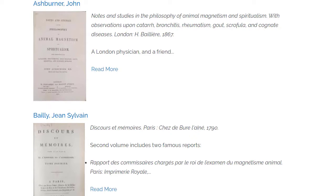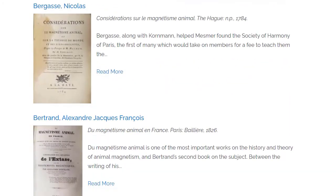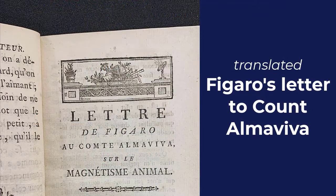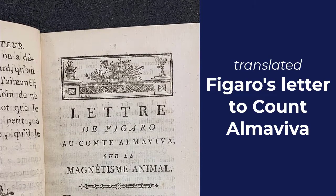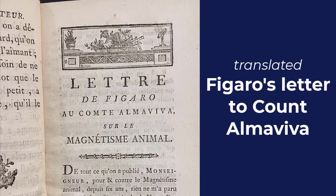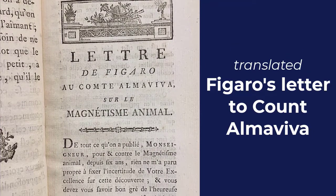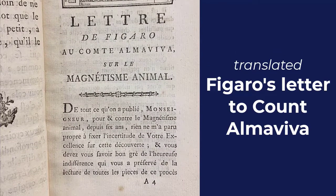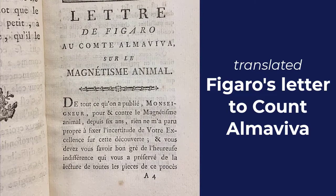Among those works participating in the heated discussion, there is an interesting and rare pamphlet, Lettres de Figaro au Comte Almaviva sur le magnétisme animal. Neither Figaro nor Count Almaviva are real people. The pamphlet was in fact written by a French physician from Lyon, Braque, who is known only by his last name. His letter was very popular and was issued several times in that year.